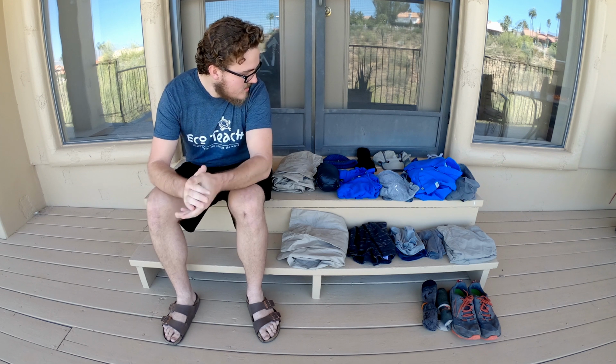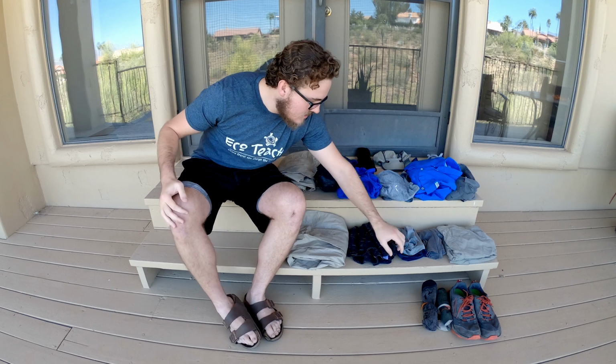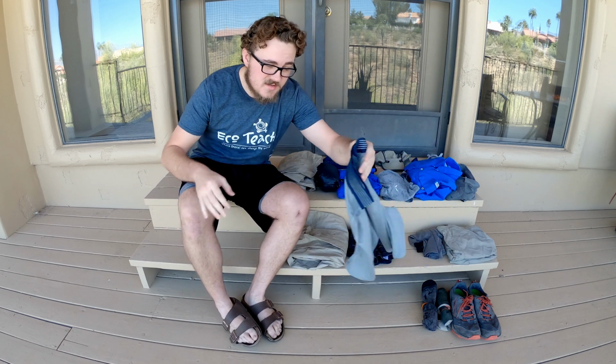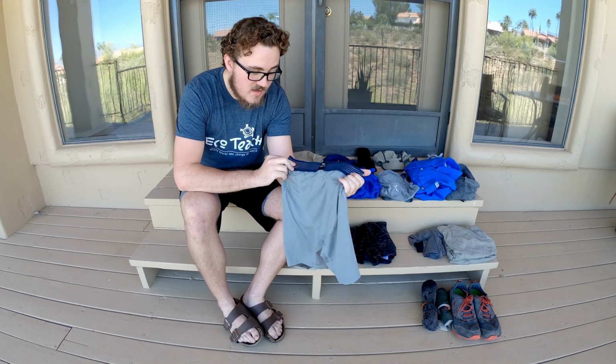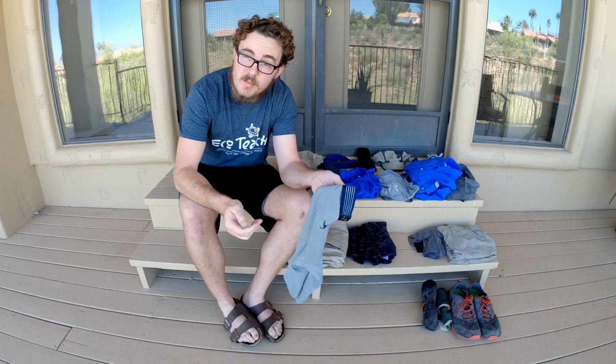For starters, let's talk about base layers, all the way on this far end. I'd start, of course, with some boxers. These are just run-of-the-mill compression shorts that I picked up at Walmart.